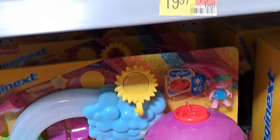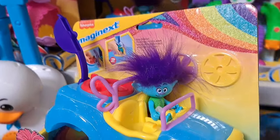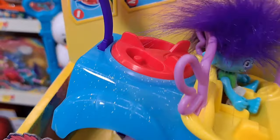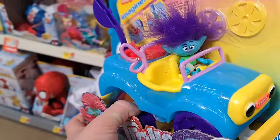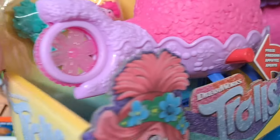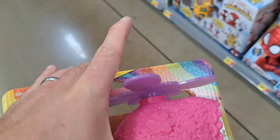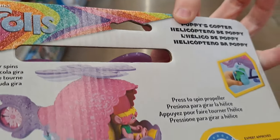We got a few more Imaginext. We got this car right here. Pretty cool. Looks like it's got some projectiles. You can put the troll up on top. Branch. Super cool. We got Poppy right here. Check it out. It says push. It's got like a helicopter. Pretty cool. Poppy's Copter.